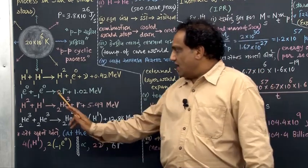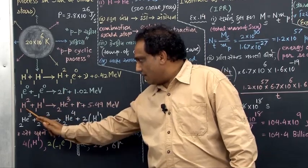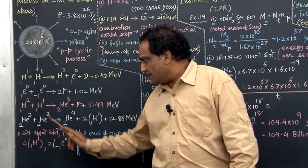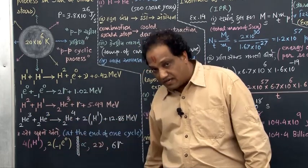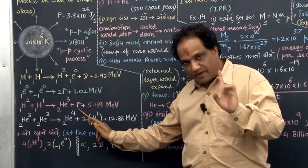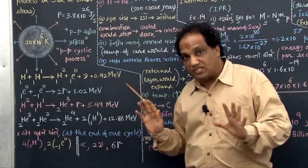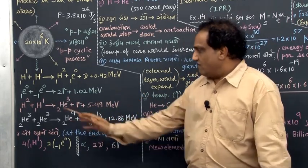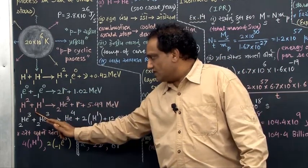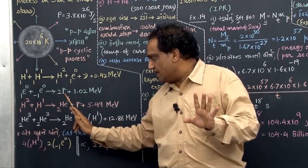Fine. Now this deuteron produced here, 1H2, combines with one more proton. 1H2 plus 1H1 gives you 2He3, and at the time 1 photon of gamma ray is emitted, plus 5.49 million electron volt of energy is generated. Now all the reactions are completely balanced, you can check it. 1 plus 1 that is 2, with atomic number 2 it is helium, and 2 plus 1 that is 3.